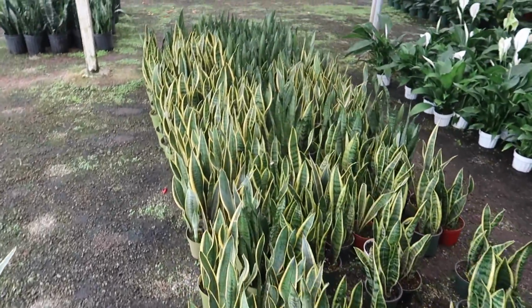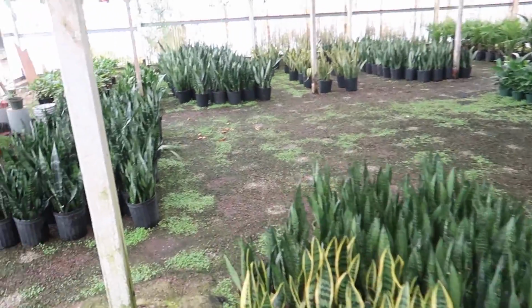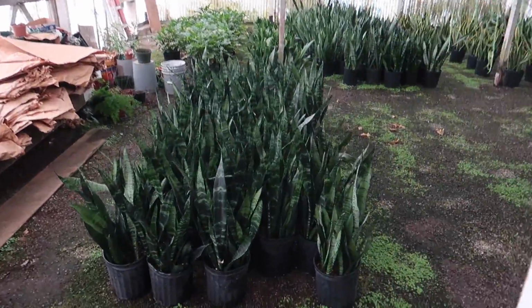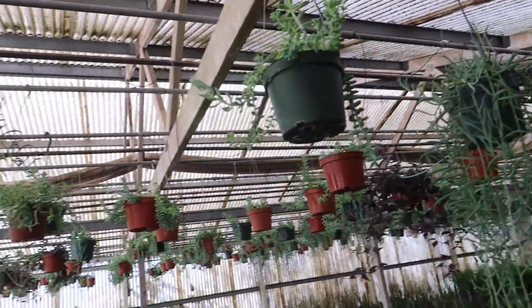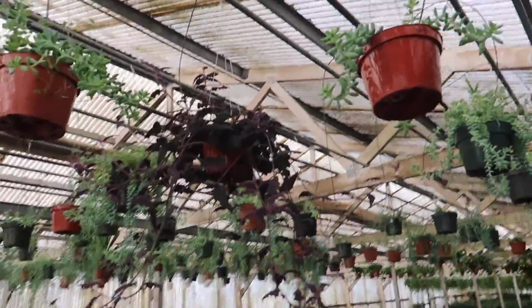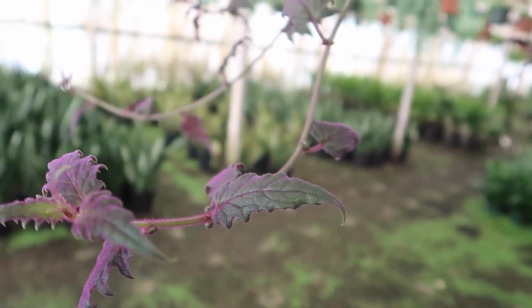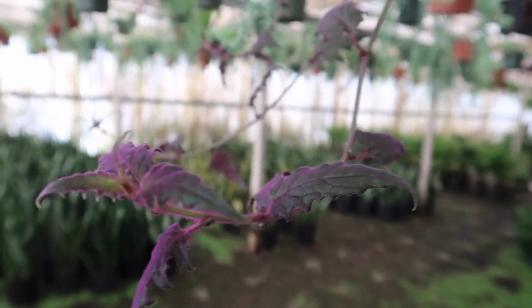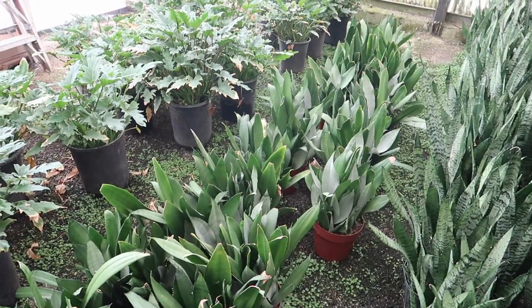Some bigger snake plants. A lot of peace lilies. These are the succulent plants, I guess, hanging. Succulent slash cacti plants. I don't know what this is, but it's purple. Look at these leaves. They're fuzzy. There's a bunch of moonshine snake plants here, and these are really big. Wow.